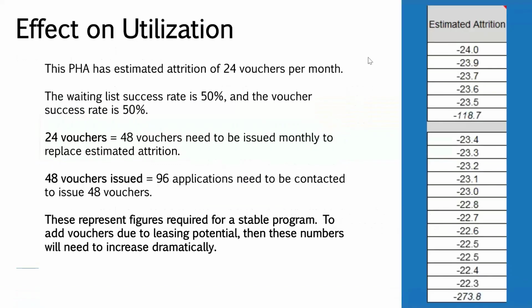All right, now I'll give you one last example here. So the effect on utilization when you're looking at your estimated attrition through your program, and this is very important, is for this PHA, it has an estimated attrition of 24 vouchers a month. If this PHA has a waiting list success rate of 50% and a voucher success rate of 50%, on a monthly basis, they're having to issue 48 vouchers. To issue 48 vouchers, they need to go through almost 100 names on their waiting list. And this is just to keep the program stable, right? Because the intent here is you're replacing all of your vouchers on a monthly basis that you're losing. This represents a stable program.